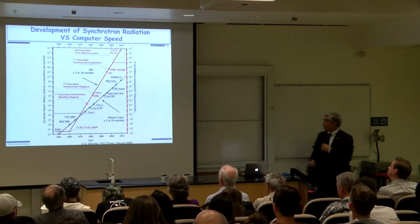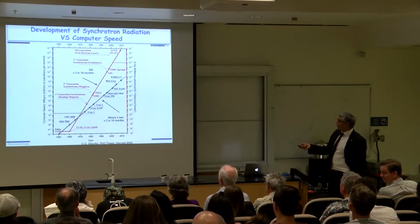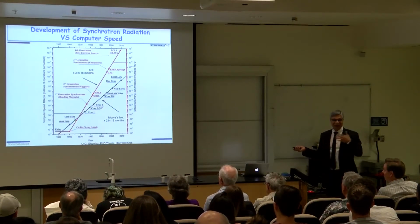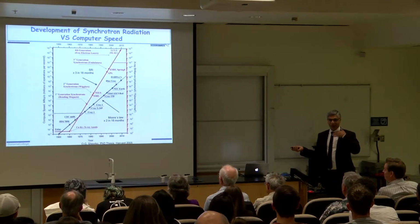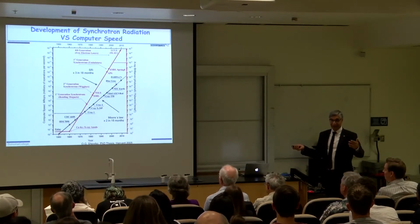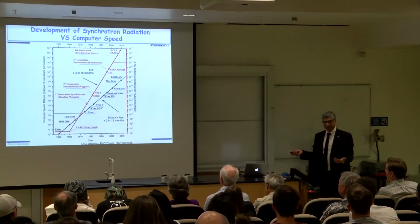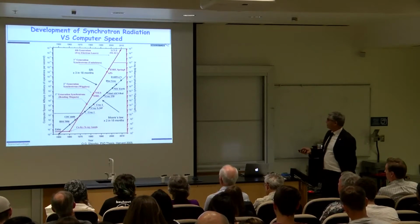So the point is that the rate of improvement or gain is even more, because we know already that computers went through such revolutionary development, right? Even the light sources' brightness has gone even faster than that. So that is an amazing thing to realize.